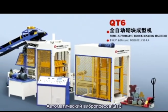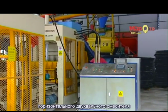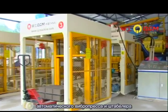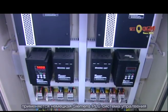QT6 automatic plug making machine. The simple production line consists of a batcher, a residue twin shaft mixer, and an automatic plug making machine with its pillar. The main features of the QT6 automatic plug making machine.